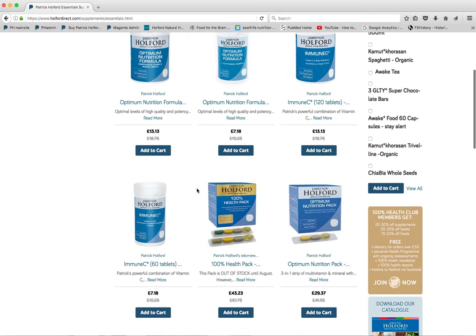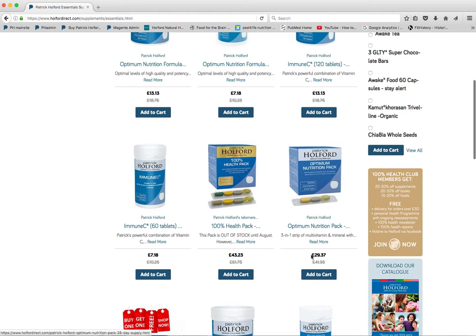So for example, we'd like to give a person the Optimum Nutrition Pack. This is the normal price, $41.95. This is your practitioner price, $29.37, 30% off. So you can click that and add it into the basket.